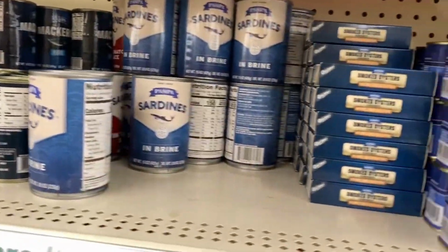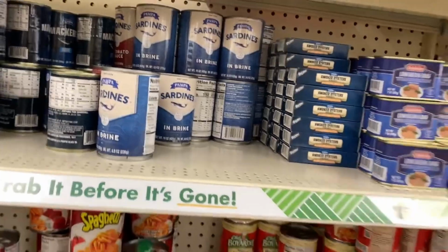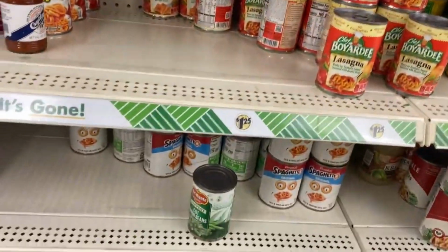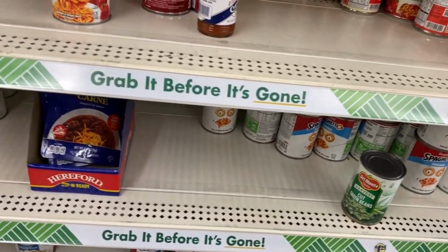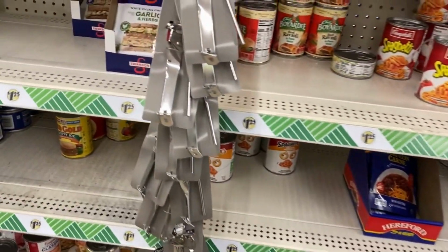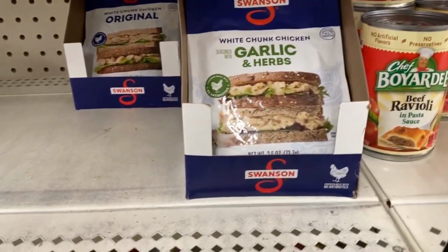Sardines, that's an acquired taste. I don't eat sardines. Maybe you do, and if you do, more power to you. You can get them at Dollar Tree. Down below, you've got the SpaghettiOs and the canned spaghetti. That's really good. Kids like that kind of stuff, and they will eat it. It's got protein in it and carbs in it, so that's going to be pretty good for them. Here's actually some Swanson white chunk chicken I found. That's really cool.